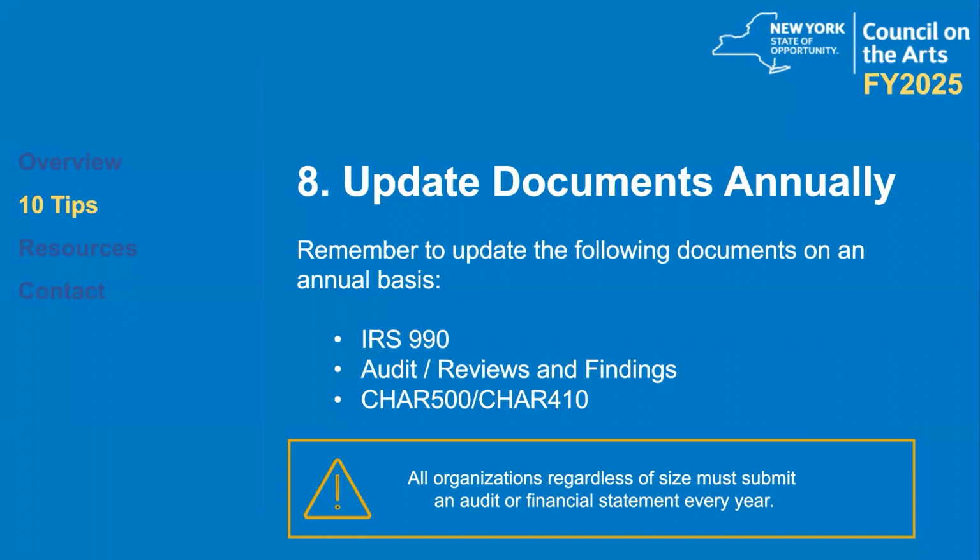There is no required template, but make sure the document states your organization's name, the period covered, and the associated financial data. Letters from CPAs or board members that do not include the financial data will not be approved.